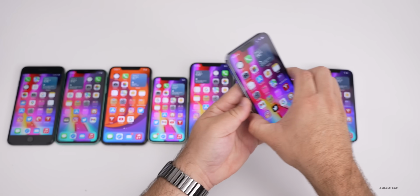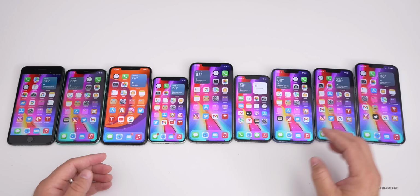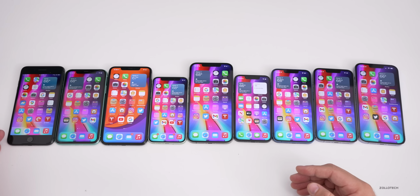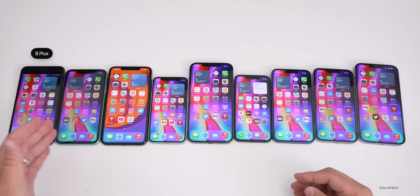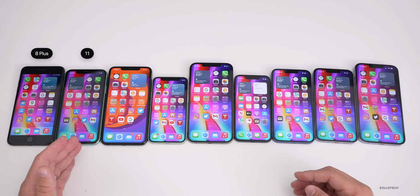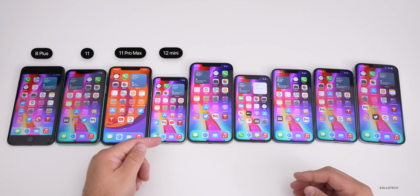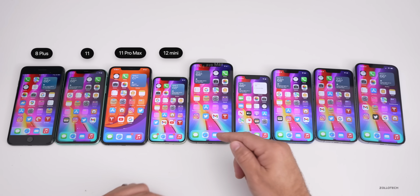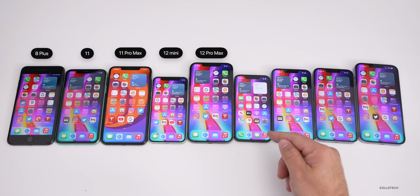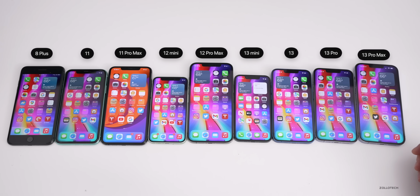Now, as far as the devices here, we have some from every generation as far as a few back, and the iPhone 8 Plus is the first to start on the left. So we have two LCD phones. We have the 8 Plus, then the iPhone 11, which you can still get. Then we have the iPhone 11 Pro Max, then the 12 mini, and the 12 mini had the worst tint of any of my phones last year. And then we have the iPhone 12 Pro Max, the iPhone 13 mini, 13, 13 Pro, and 13 Pro Max.